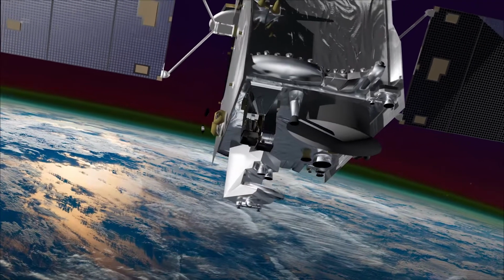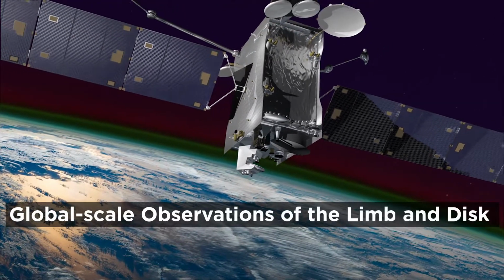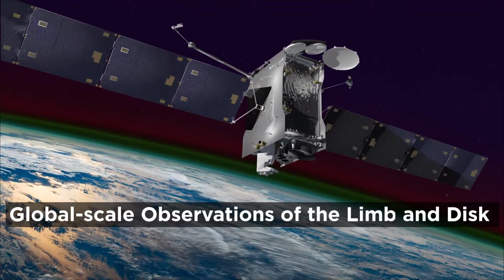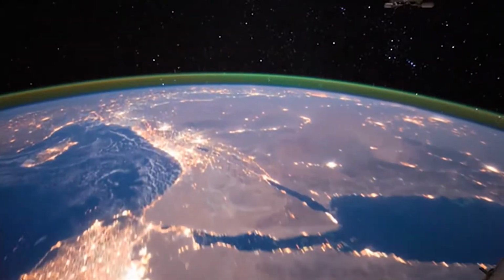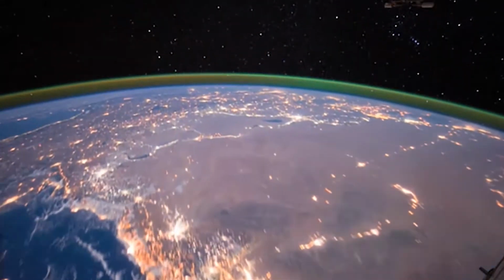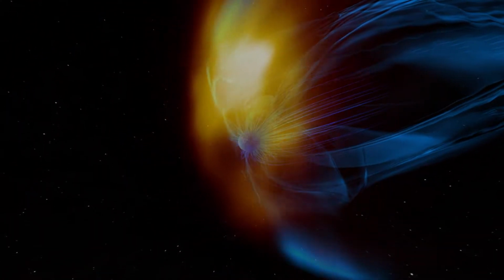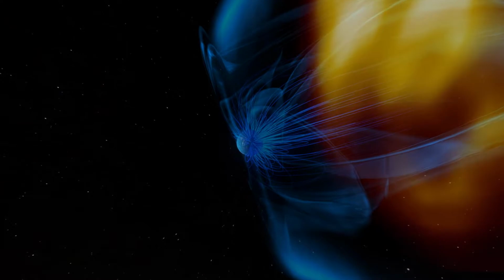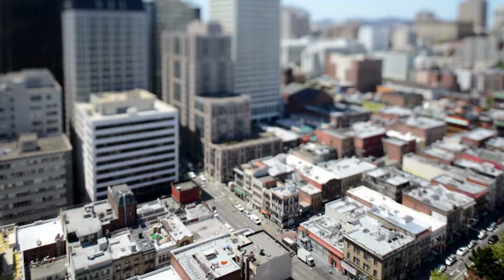It's the job of NASA's new mission GOLD, the Global Scale Observations of the Limb and Disk, to study this region, a region that isn't just for astronauts to explore, but that affects humans every day down on the ground. For one thing, this layer of the upper atmosphere helps protect us from harmful radiation and energy emanating from the sun. But in our modern society, it does so much more.